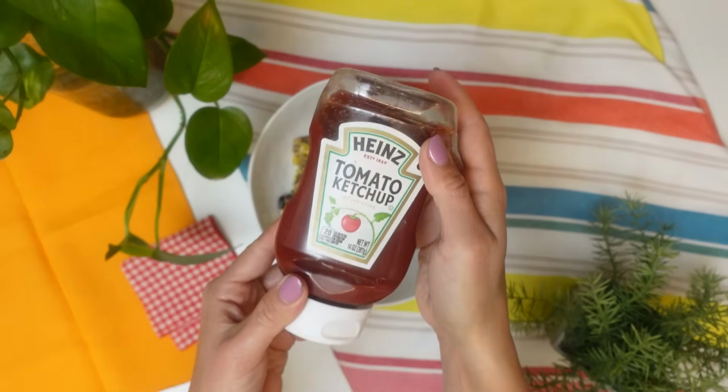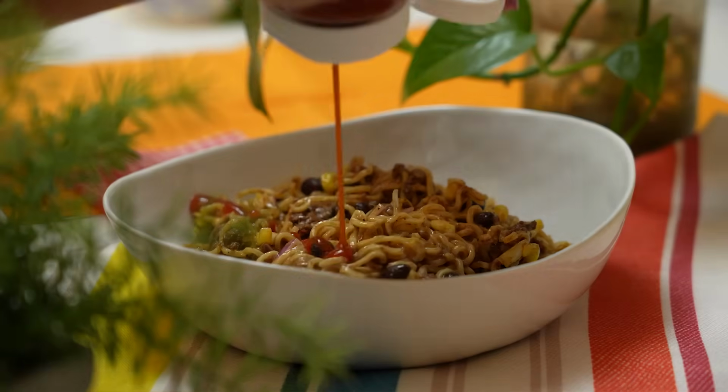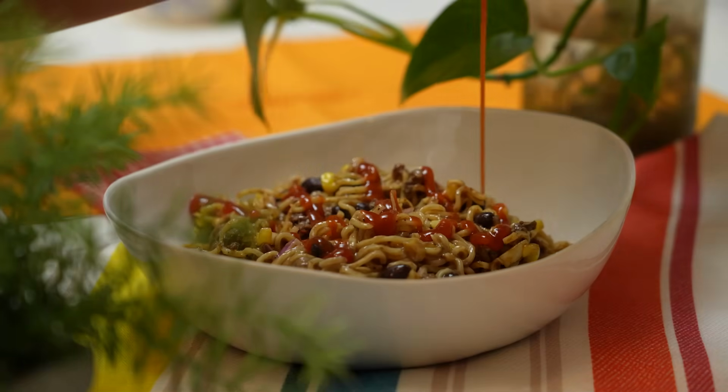This definitely looks like a hearty meal. It's a full bowl. Tastes like a taco. You know, I was questioning the ketchup, but the ketchup adds a little bit of sweetness that's actually really good with the umami of the taco seasoning. Oh, I like this more than I thought I was going to.